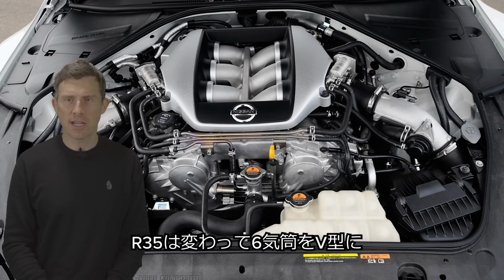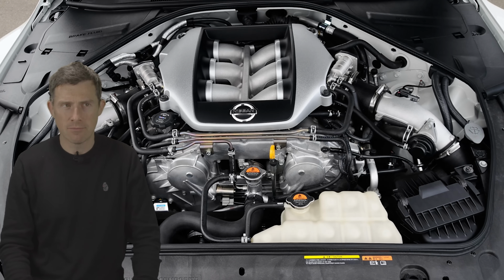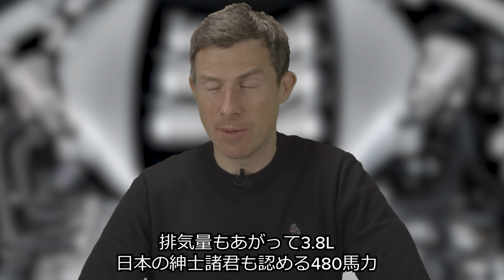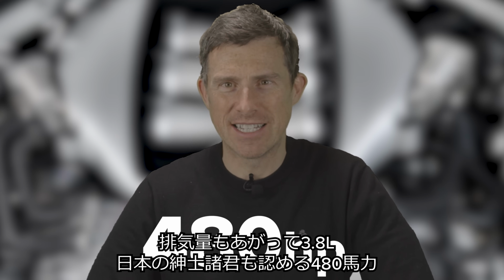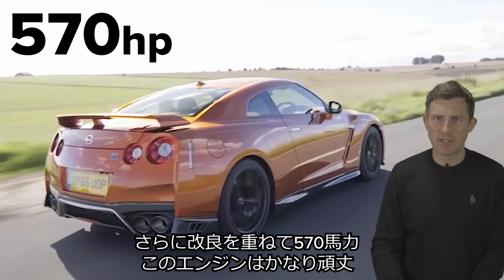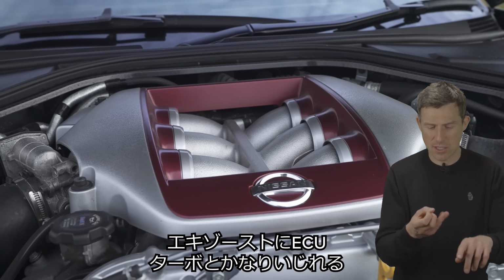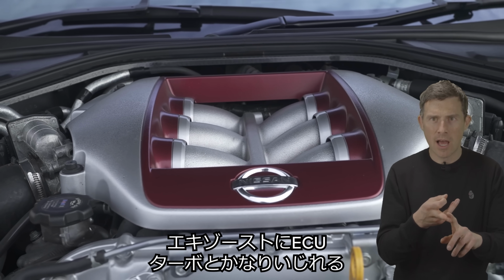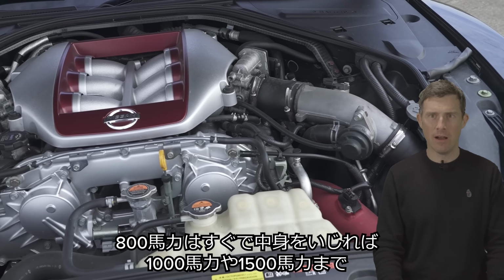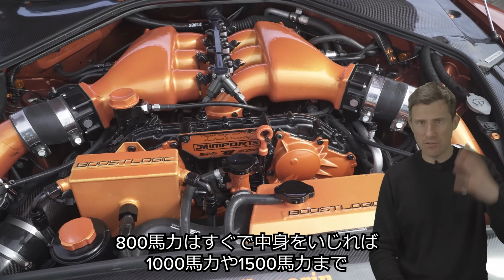For the R35, Nissan continued with the 6-cylinder theme, though it arranged them in a V rather than in line. Also increased the capacity somewhat to 3.8 litres. Out the window went the Japanese gentleman's agreement, and in came 480 horsepower. Now Nissan has developed this engine slightly over the years. Now it's putting out 570, but it's such a tough engine that you can modify them in terms of exhaust, ECU tunes and turbo upgrades, and without any modifications to the internals of the engine, you can get them up to 800 horsepower. If you're willing to do stuff inside the engine itself, 1,000 horsepower, 1,500 horsepower, that's all possible, completely fine.